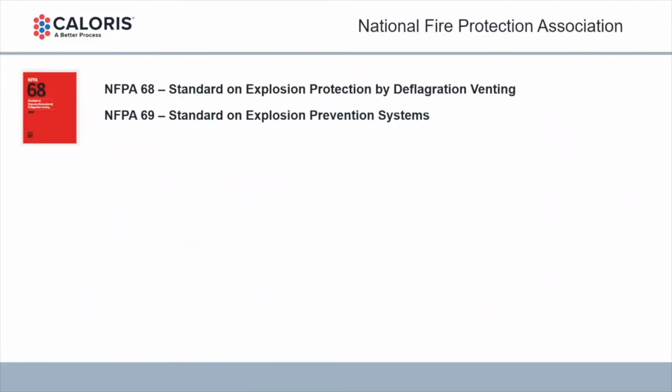A little bit about the rules that guide us and govern us. This is NFPA, the National Fire Protection Association. They write the standards that we as dryer designers follow. So we might follow NFPA 68, which is the standard for explosion protection and venting. So if you have a dryer with vent panels on it, the design of those vent panels was guided by NFPA 68. And the dryer designer of your dryer probably consulted that, used the formulas in there, and designed the dryer that way.